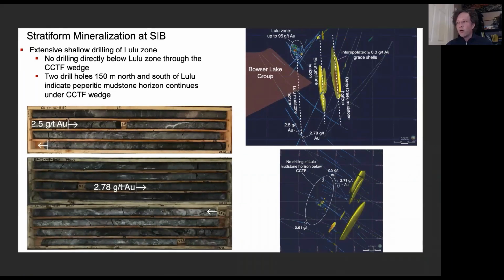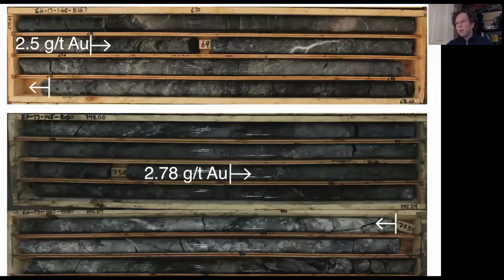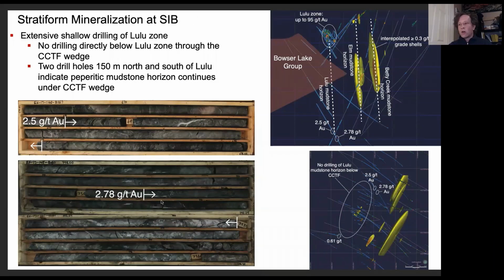This is supported by the fact that the two nearest holes that go down to that stratigraphic level below the fault wedge actually do intercept gold over a few meters. And what we found with historic photos is peperitic mudstones within rhyolite, exactly like what you see at the Lulu zone. However, historic logs indicated this entire interval was 140 meters of rhyolite.